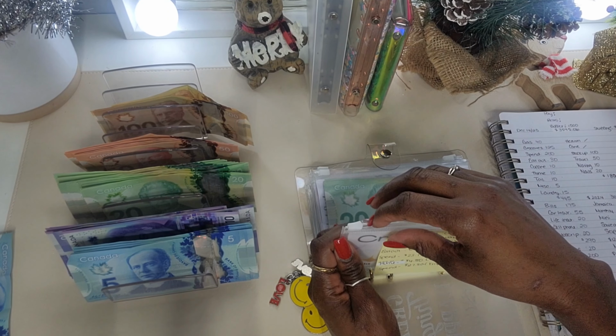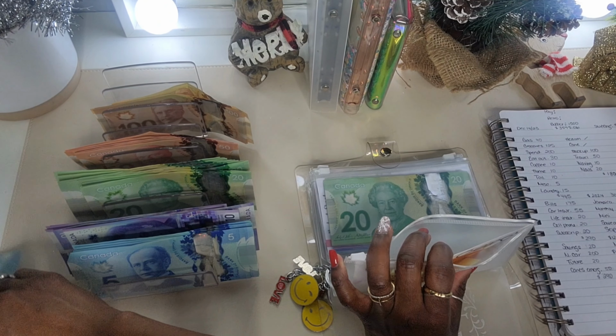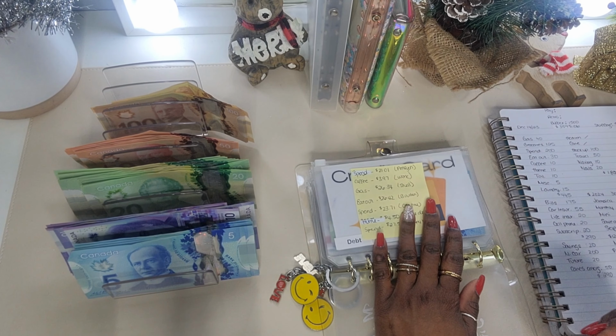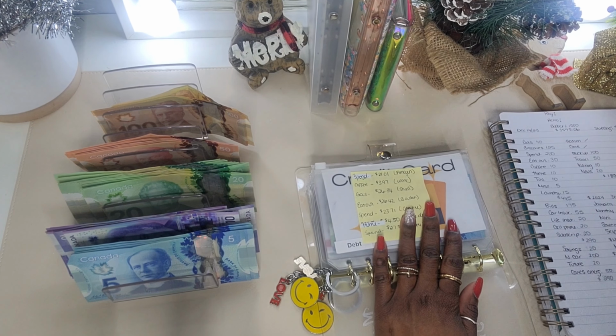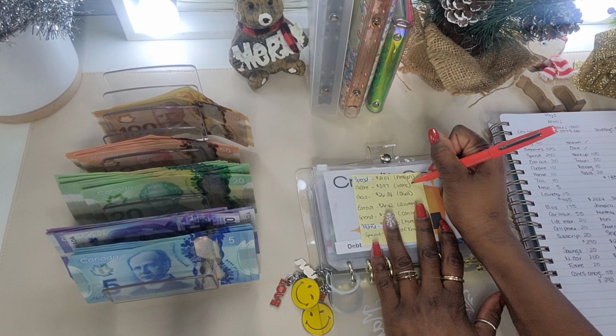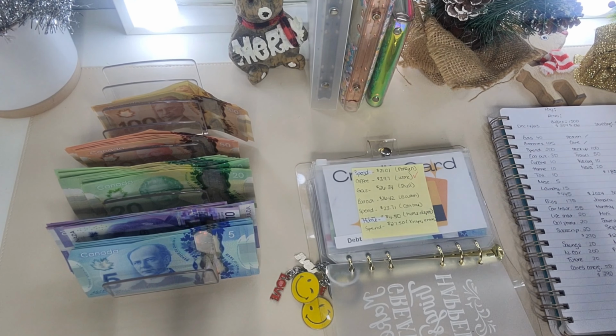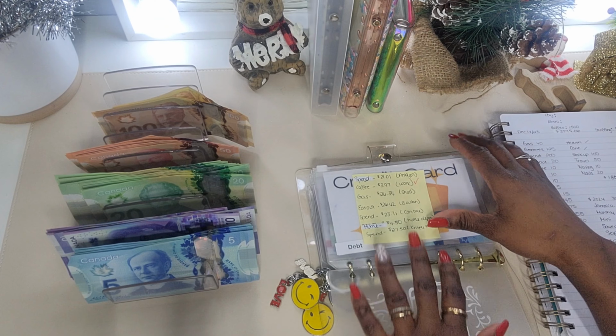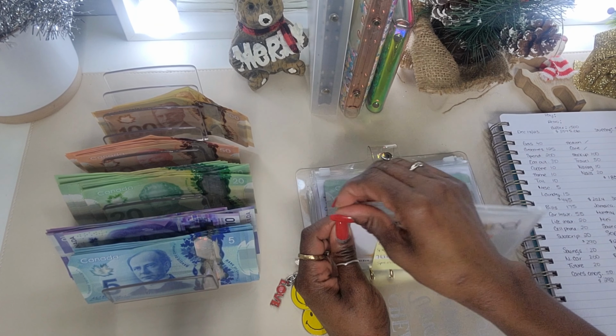All right, I'm going to put this $5 in here, and I'm going to cross off this coffee purchase because I owed that money back to my credit card. Okay, sorry, I just wanted to sort that out.